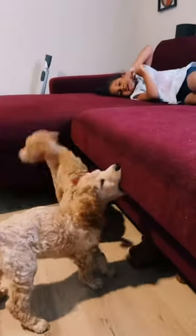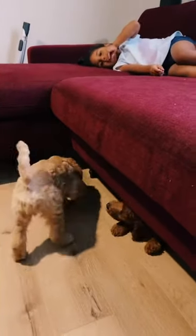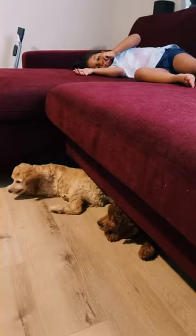Stop chewing on my couch. That's how you end up in a puppy pound.